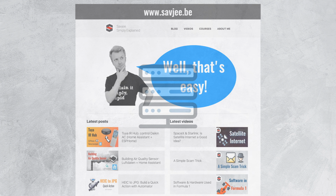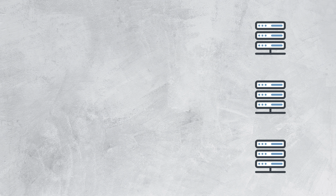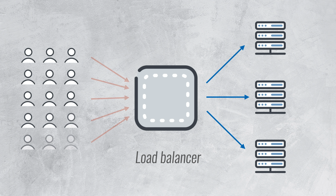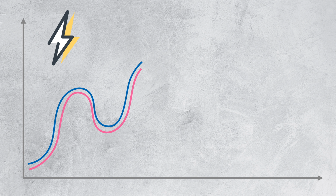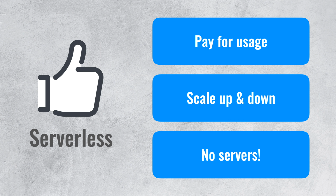Hosting your own server makes this much more complicated. Increasing capacity means buying more servers and then configuring a load balancer to balance visitors across 2 or more servers. Much more challenging and time-consuming. So in a nutshell, with serverless, you never have too little or too much capacity. It's always just right. The last benefit is something that I mentioned a few times now.